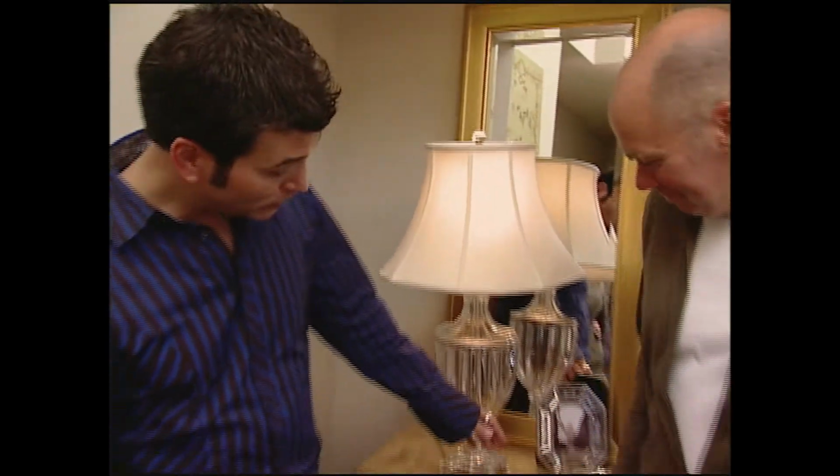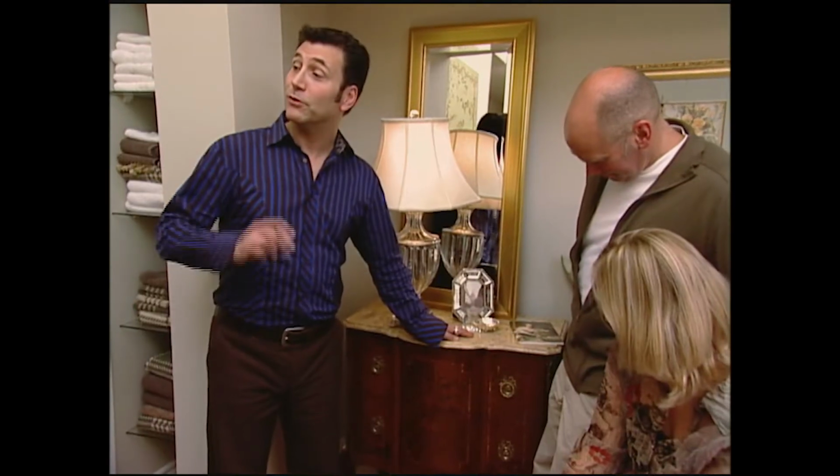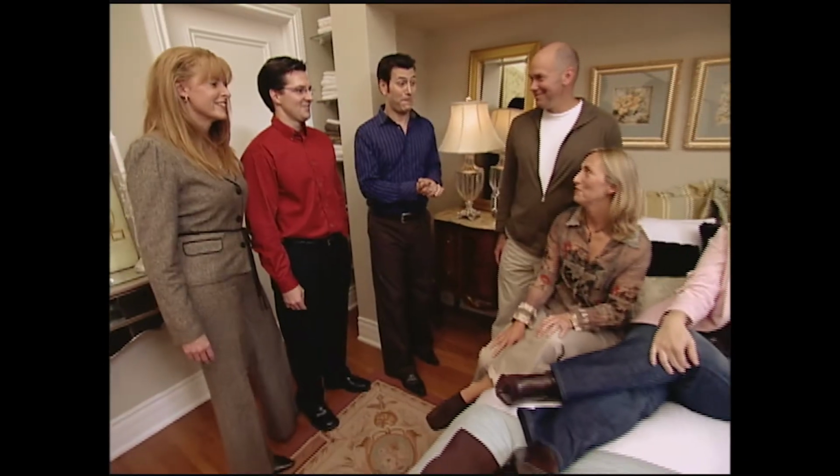The prize is this pair of beautiful dressers with marble tops and wood inlay, and it's both of them. They're gorgeous. I'd like to have them in my room. We're very handy. Are you? We build everything we have.